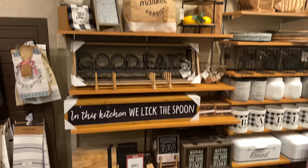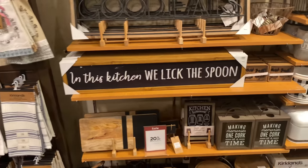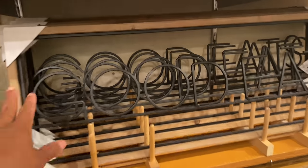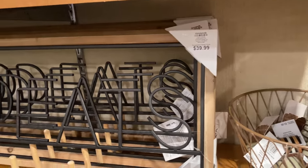Here's some more kitchen decor, and this, I like this sign. It says, in this kitchen we lick the spoon. It is $24.99. Now, I'm not gonna lie, I like that. I have a big sign that's white and brown and it says kitchen, but I like stuff like this. I would put that in my kitchen. This one right here says good eats. I wish it had some neon lights with it. It is $34.99. That would have been cute in neon. It's a little kitchen sign.